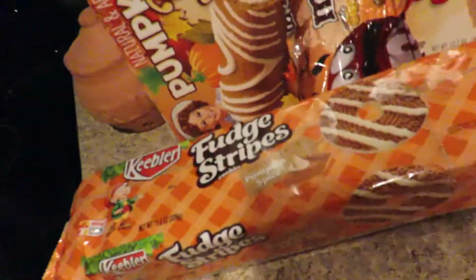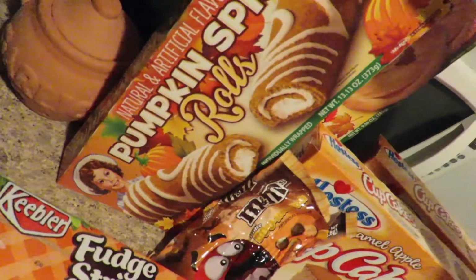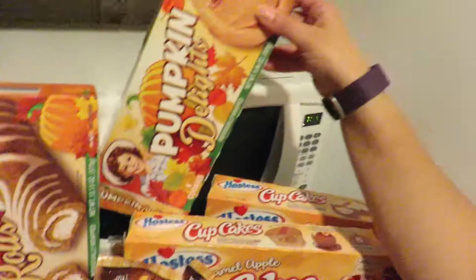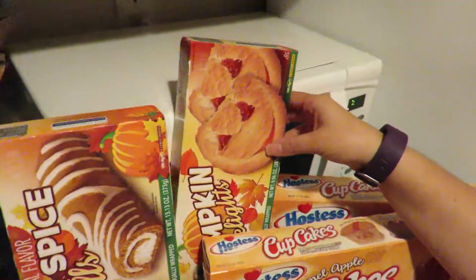So we have the classic Keebler Fudge Stripes, but in pumpkin spice. We got the Little Debbie's pumpkin spice roll. So instead of the traditional chocolate one, it's pumpkin spice. We got my personal favorite, Pumpkin Delights. They're cookies. They're like little pumpkin pies.